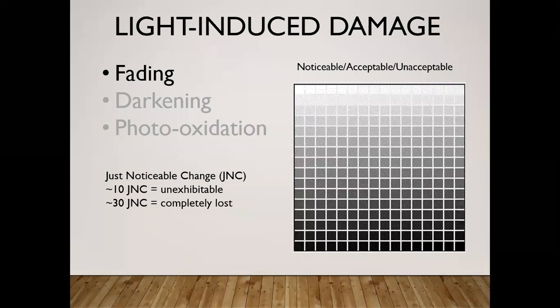But I think it's useful just to have that conversation and that understanding that change may happen. As a very, very broad rule, it might take about 10 units of just noticeable change to make an artwork unexhibitable. After about 30 units of just noticeable change, there would basically be no information visible at all.